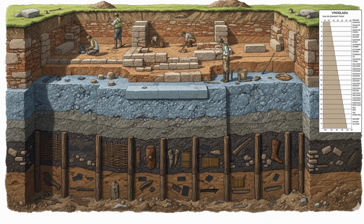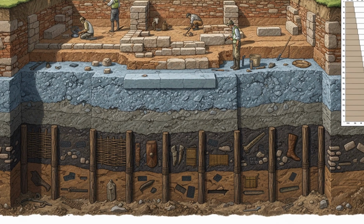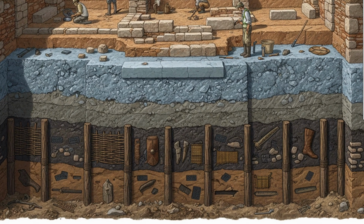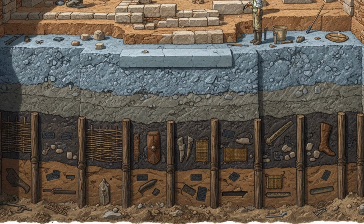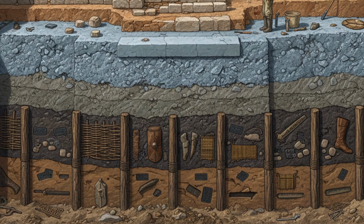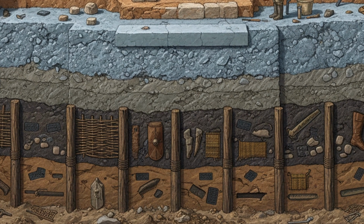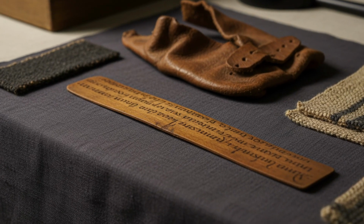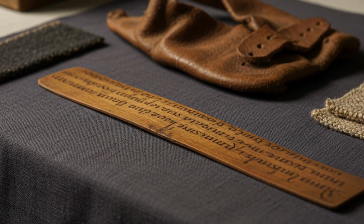Vindolanda, a case study in preservation and layering. The fort of Vindolanda, situated just south of the wall, offers a unique window into Roman military construction. Excavations have revealed that Roman engineers often sealed the demolition layers of previous timber forts with thick caps of clay and concrete before building new structures. This practice created anaerobic conditions that preserved the famous Vindolanda tablets, leather goods, and textiles.